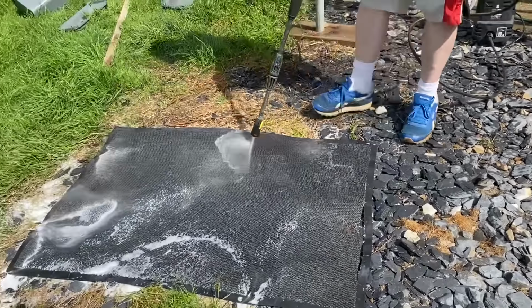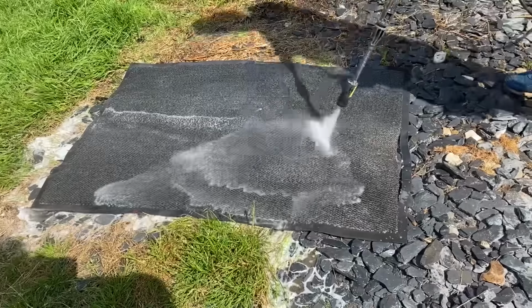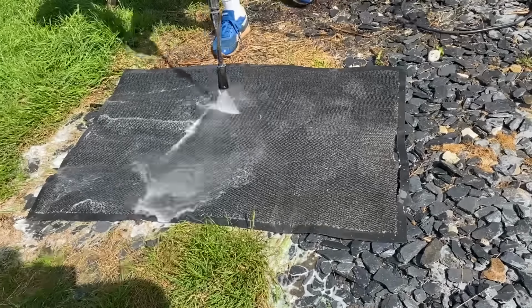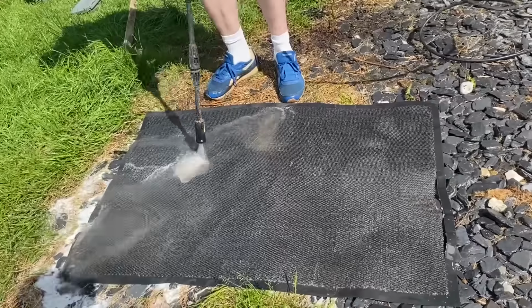This just seems to deflect it, so I'm not sure what's going on, and I'm hoping using the pressure washer on it like this is going to blast off all the dirt, the grime, and whatever has made that water resistant property on top. So far so good. I've not actually tested it with water to see if it's less water resistant, but maybe I'll do that in a day or so.